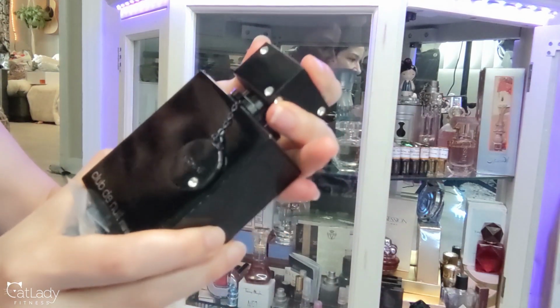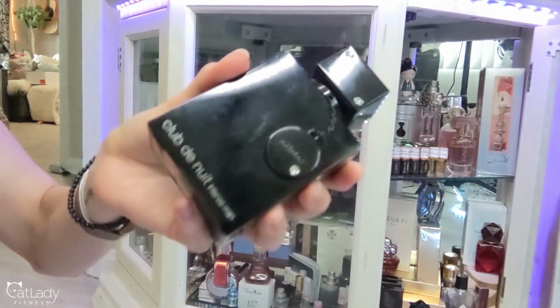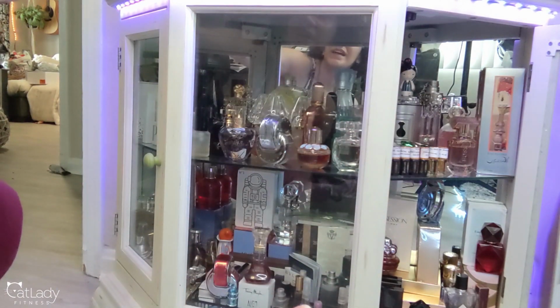It is a smell on a man that I really, really like. So I got an entire bottle for myself so I could spray it whenever I want.